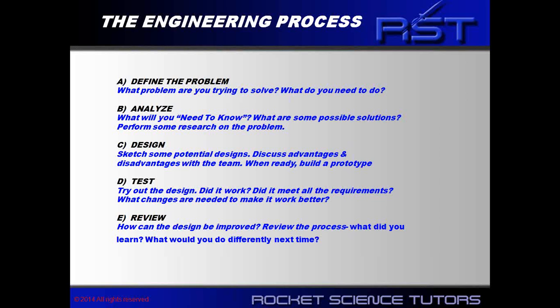You have to gather information and analyze possible solutions to the challenge that you have in front of you. I don't really like calling it a problem. I'd rather call it a challenge. Then design, sketch out some examples, brainstorm. Engineers are always surrounded by whiteboards. They're always writing their ideas on a whiteboard and kind of arguing with each other about the best approach.